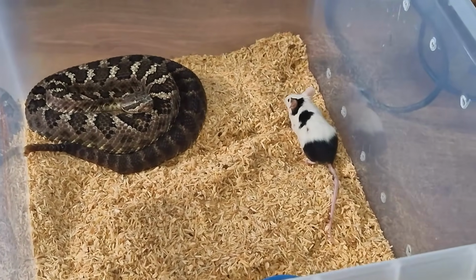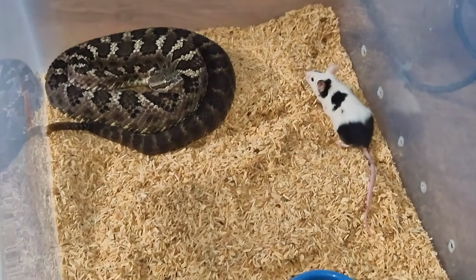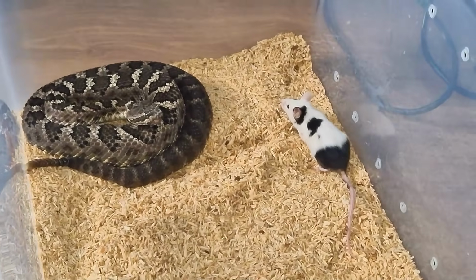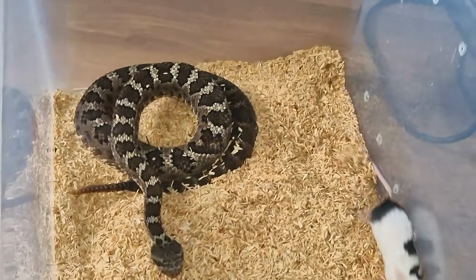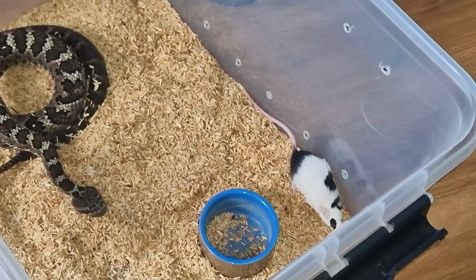So there we go, this is the female Crotalus cerberus, looking really nice also. You can tell she has quite a different coloration and pattern going on. Look at that, the full focus. She is locked on already. Oh, there we go. I didn't expect her to strike right away.